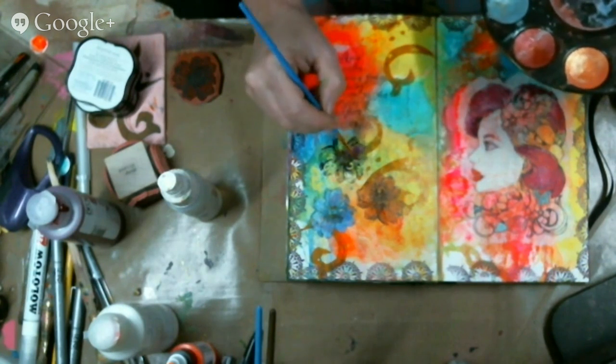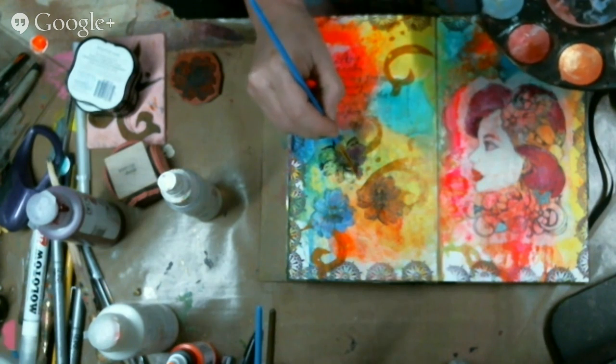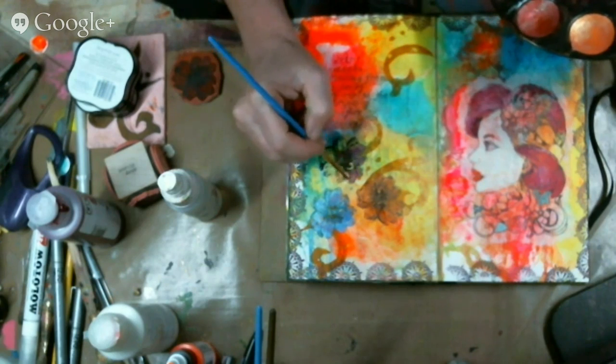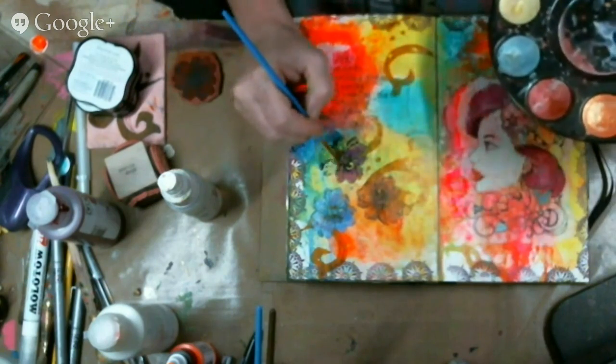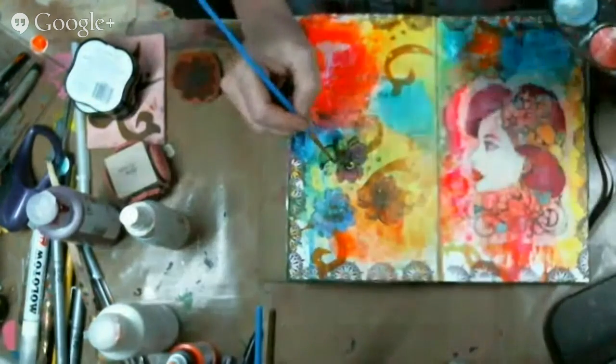And these mica paints, the watercolors from US Art Quest, have a little bit of a shimmer to them. So that makes them kind of fun, too. And they're super easy to color with because they're just watercolor. Again, just getting it wet and paint.